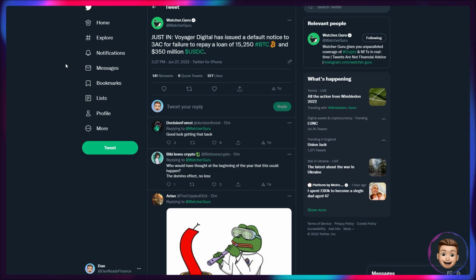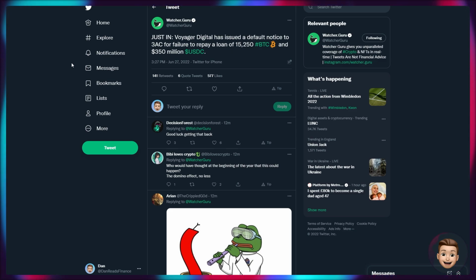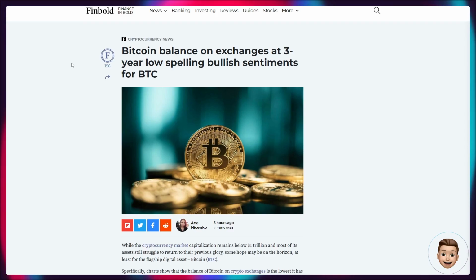What this means for the general crypto markets is we could see further pain over the coming weeks as these potential liquidations begin to occur. Stuff could be sold over the counter, which could significantly cause price impacts to Bitcoin and the overall cryptocurrency markets.